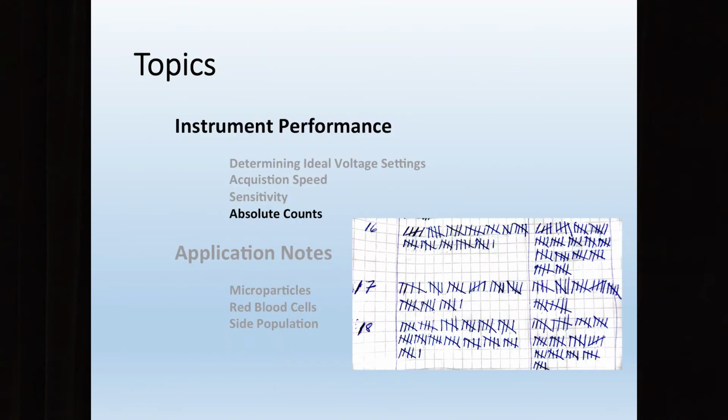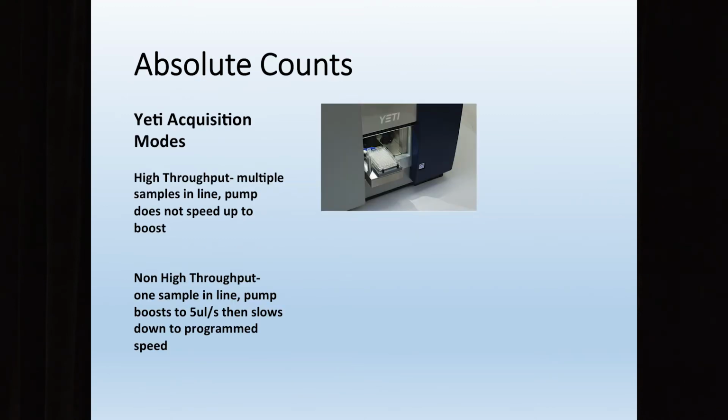So now we wanted to look at absolute counts. Now the software wasn't quite working for absolute counts yet, as far as actually giving you the calculated absolute count, but about 3 or 4 months ago we actually had the volume keyword added to the file, so we were able to calculate absolute count, but we wanted to know how accurate is the absolute count? How precise is the absolute count? Just as a matter of review on the Yeti, on the acquisition modes, high throughput has multiple samples in the line and there's no boost in the pump, and that's what they really recommend for using for absolute counts. In non-high throughput, you're going to have one sample in the line, and the pump is going to boost it for 5 microliters and then slow down to the program speed.